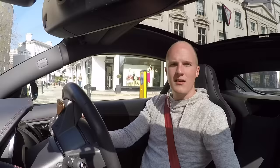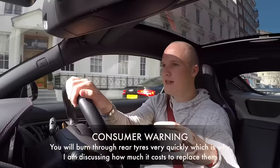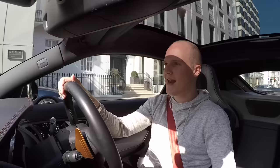Tires. At the minute, I have actually got Michelin tires bolted onto this car. Usually they run Pirellis, but I've heard loads of really good things about Michelins. Lots of my friends had made changes, and I thought, why not give them a go? So I think each tire is like £250, I think. Let's say £250 per tire.